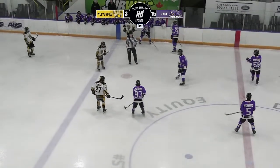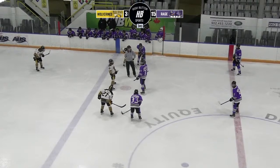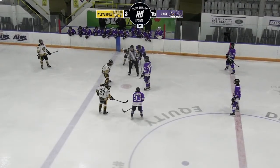What I believe is this Saturday, and I'll be on the call for that game as well, back here at the Forum. So maybe a little bit of redemption potentially for this Wolverines team.